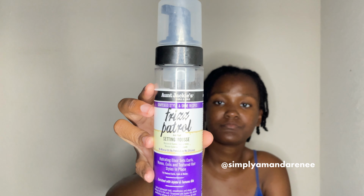So the second to last product that I have here is the Aunt Jackie's Curls and Coils Frizz Patrol Anti-Poof Setting Mousse. I absolutely adored this product, and I was actually sad that it finished, but I really enjoyed using it for my perm rod set and for my mousse wash and go. It really defined and moisturized my curls, and it had a really good hold to it as well.